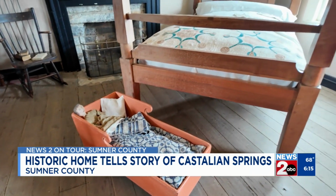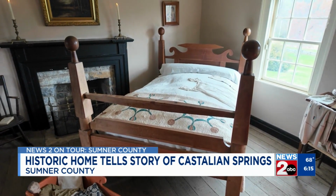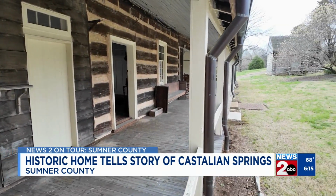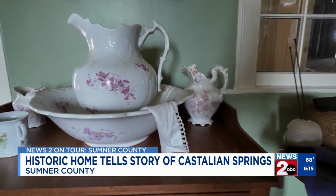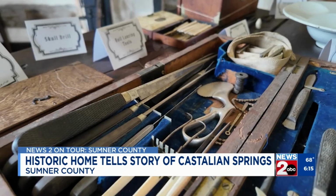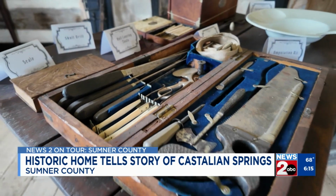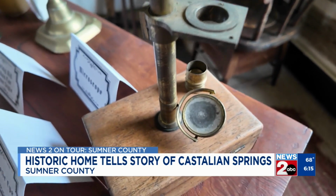point between here and Cragfont, because she was born at Cragfont. This becomes her home when she's married. She had 14 kids. Before the winds, the Castalian Springs Inn served travelers coming into Tennessee, along with guests seeking the curative Sulphur Springs. We have a couple of census records that show doctors being here. Their primary function here would be to prescribe how you were going to take the sulfur.